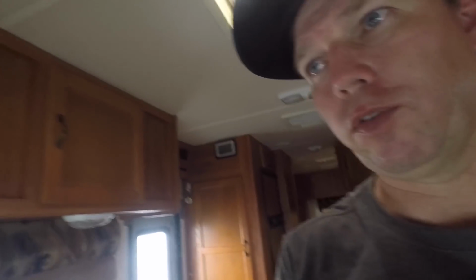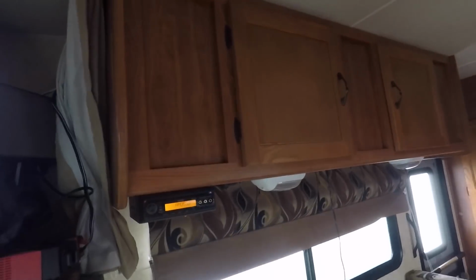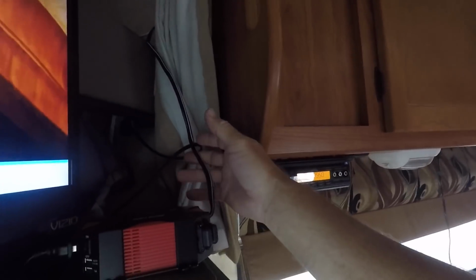I did happen to put a keyless entry lock on there. I really didn't show the install of that. It's pretty much self-explanatory. I will show you that lock here and give you my opinion of it, so stay tuned for that. But I did want to show you real quick what I went out and got on Amazon, and this is just temporary.